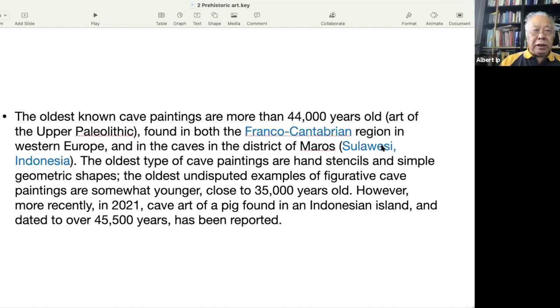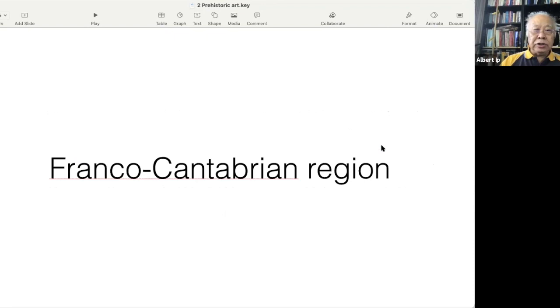The significance of painting starting at that age, I think, represents a kind of cognitive leap forward by humans, because obviously we don't see any animals doing any art at the moment. We are the only animals which do art. So probably there's a big difference here. So let's look at some of the paintings.